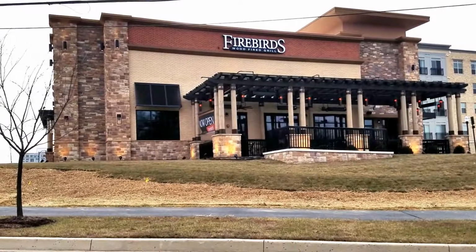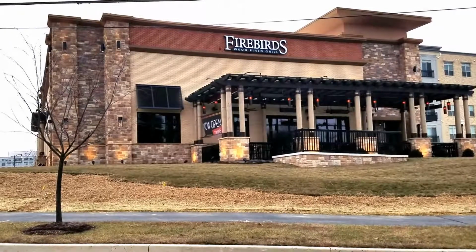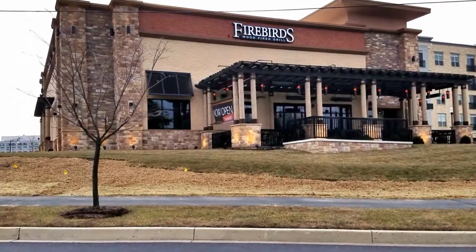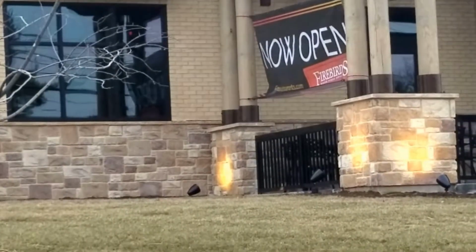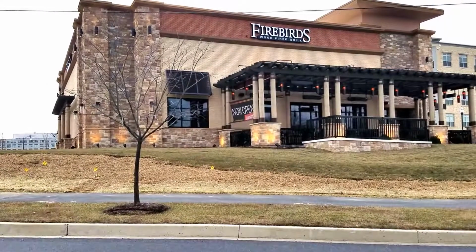Here's Firebirds off Rockville Pike in, I think, Gaithersburg, Maryland. We're going to stop in there for lunch and see what it's like. It is a wood-fired grill. It looks nice from the outside, and it says now open there, so it is relatively a new restaurant. And Puddin and I are all about eating at the new restaurants and seeing what they're about.